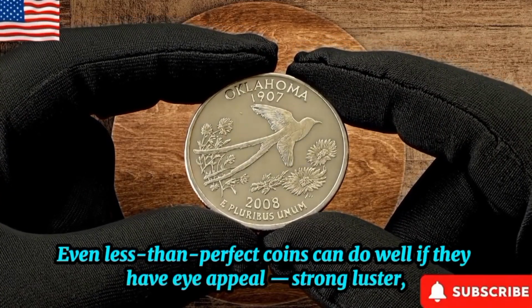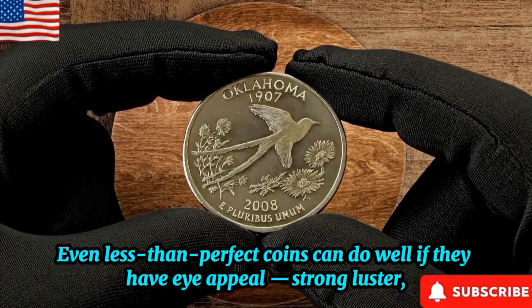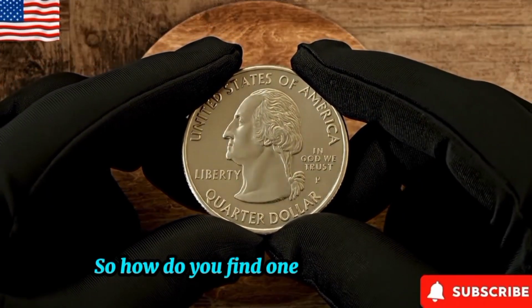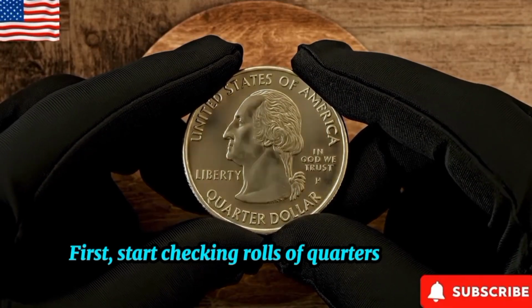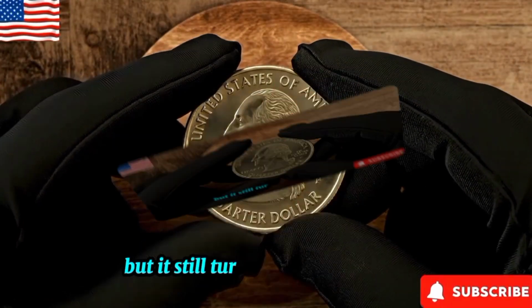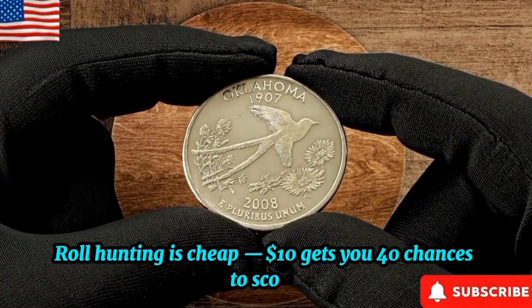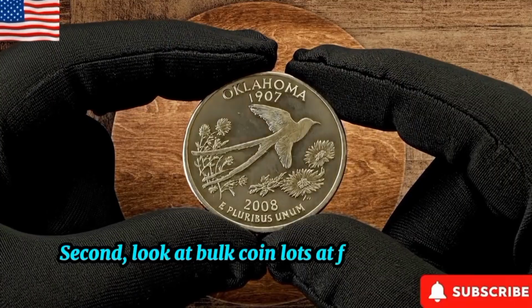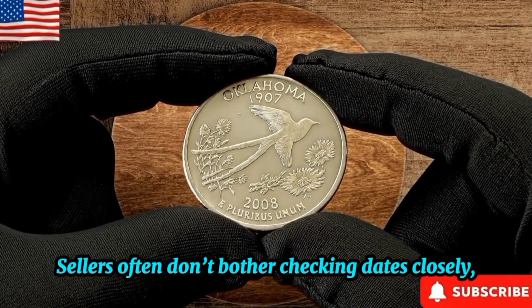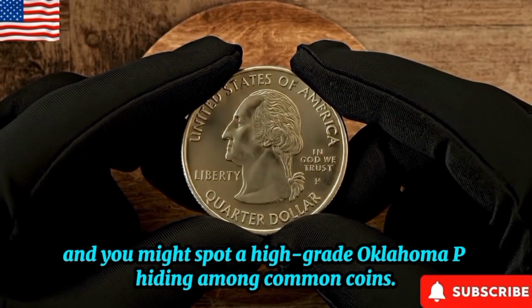Even less than perfect coins can do well if they have eye appeal, strong luster, sharp strike, and no distracting marks. So how do you find one worth keeping? First, start checking rolls of quarters from the bank. Yes, this design is from 2008, but it still turns up in circulation. Roll hunting is cheap. $10 gets you 40 chances to score. Second, look at bulk coin lots at flea markets or online. Sellers often don't bother checking dates closely, and you might spot a high-grade Oklahoma P hiding among common coins.